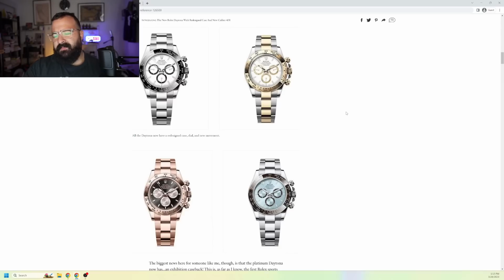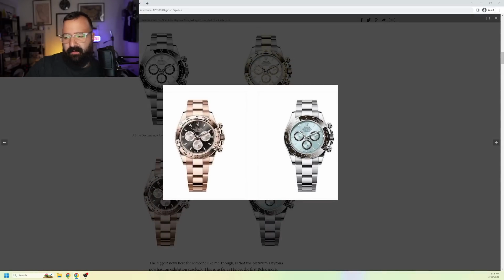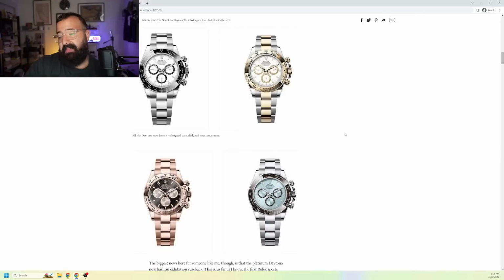But the rumor going around is that the display caseback is relegated to the platinum version. I don't know how you guys feel about that. You let me know in the comment section.